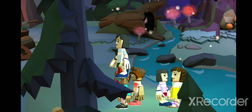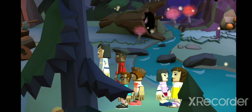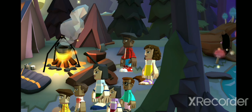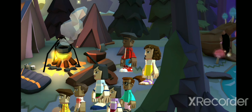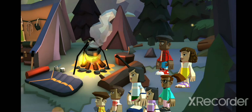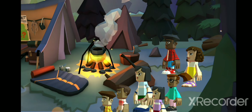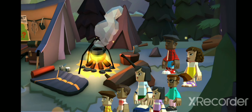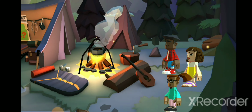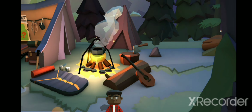Does it look scary? Horror? Terror? Yes, ma'am. And we all finished setting up the camp successfully. Yay! And now we can enjoy. So we can go and pick our items from our school bags. Yay! And come, everyone. That was good, no? That was good.